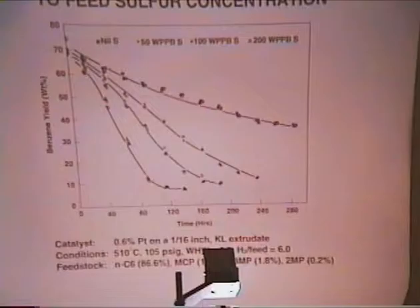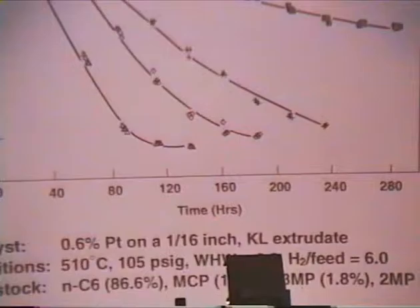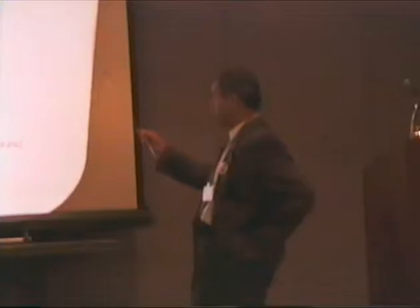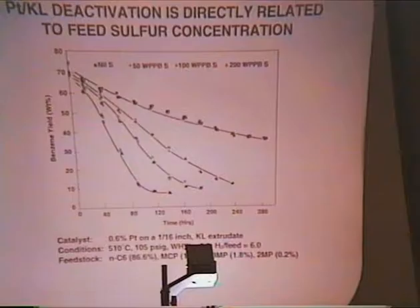Conventionally, the best we could get was data that we had confidence in at 10 parts per billion concentration of the sulfur. We found that it was nil on that type of scale. 50 up through 200 parts per billion is quite readily analyzed. But you can see that there are very large differences in the deactivation rate, as shown by the slope change in density in time, as one increases the sulfur.